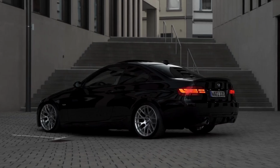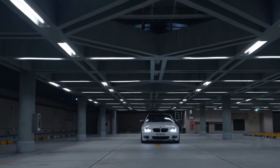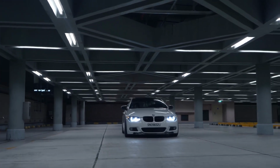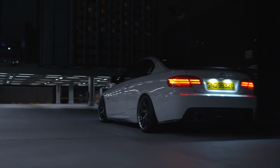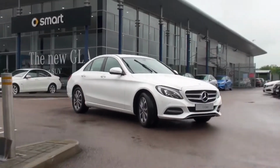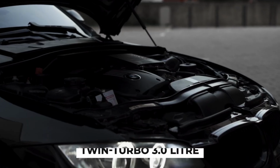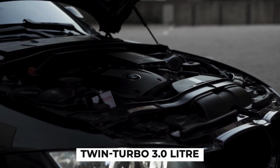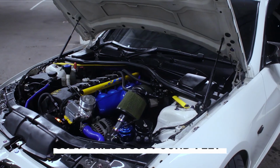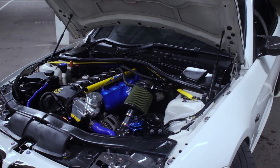These cars hit the sweet spot between luxury and budget. They are incredibly striking to look at and handle brilliantly. All the power generated by the engine is sent to the rear wheels of the car through a super responsive chassis. All BMW 335i coupes feature the twin-turbo 3.0-liter straight-six engine that pulls about 302 ponies and 300 pound-feet of torque without breaking a sweat.